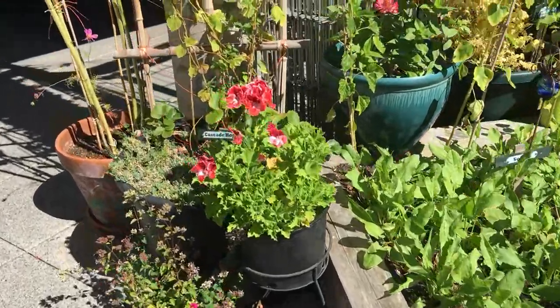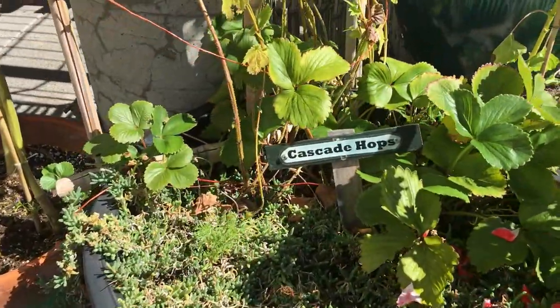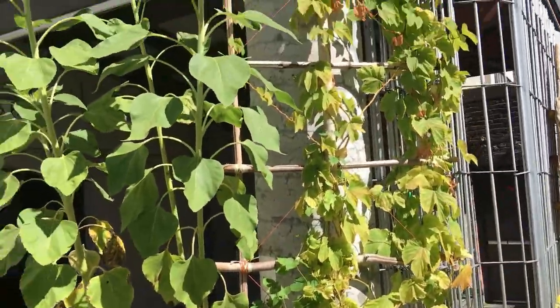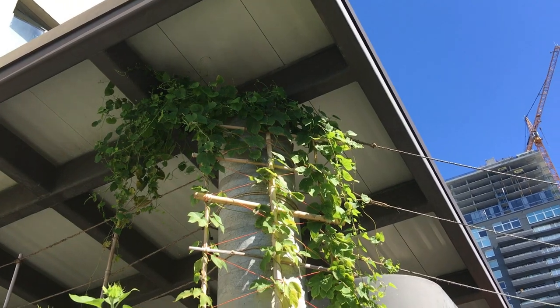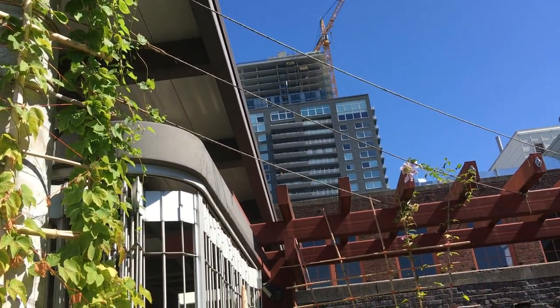All right, everyone, we're up here at the Pikes Place Terrace Urban Garden. Let's go around and check out what they got growing on. All right, let's see what they got going here. Right off the bat, inside the door, looks like they got some hops growing going up the terrace here. Ropes set up there for it to go across.